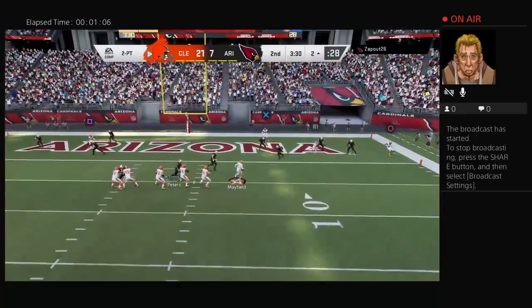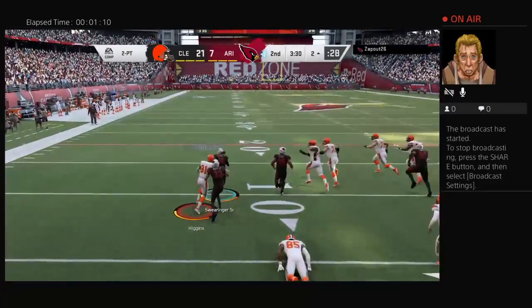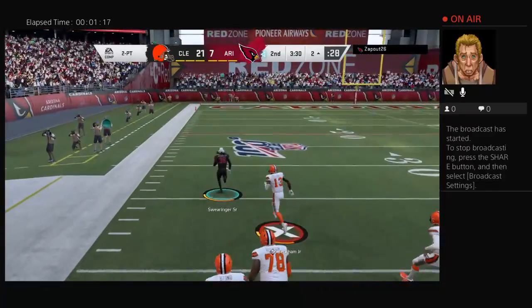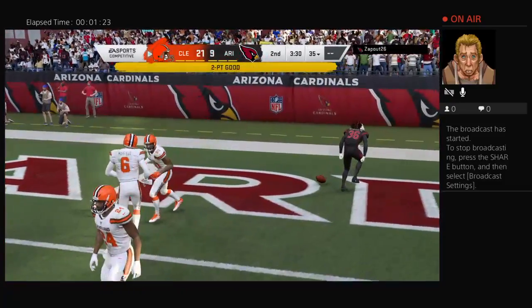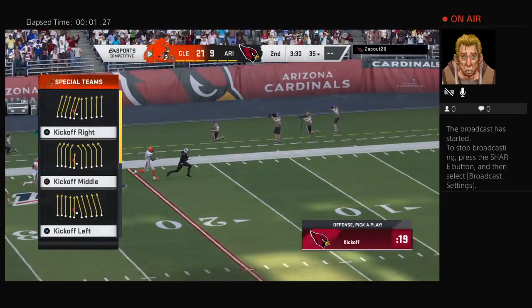Touchdown. Flush to his right. Fighting for the end zone. He lost the football. It's out. And the Cardinals have got it. Going the other way. And now look at him go. He's at the 40. 20. 10. And can you believe this? It's 2 points the other way on the fumble return.